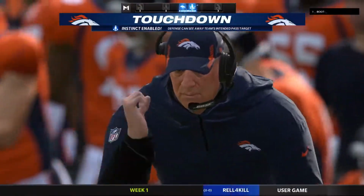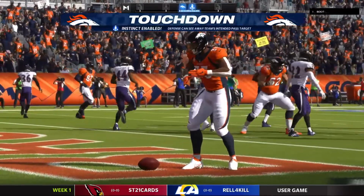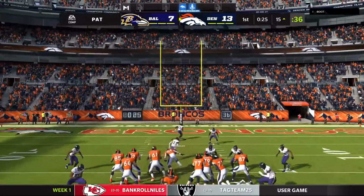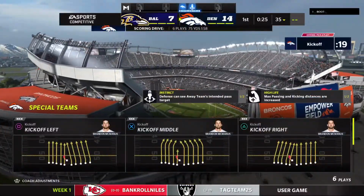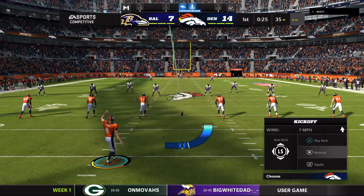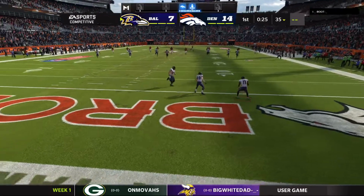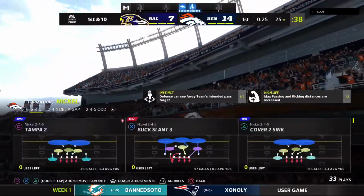And he is into the end zone for a Denver touchdown. Javonte Williams, a 3-yard touchdown run. And the Broncos have taken the lead. Extra point from McManus is good. And that makes the score 14-7. After the touchdown, here's McManus now to kick it away. And this will not be returnable. It's out of the back of the end zone for a touchback.